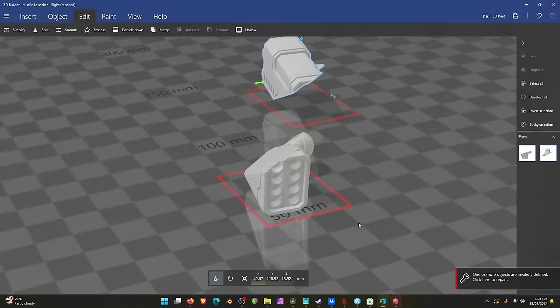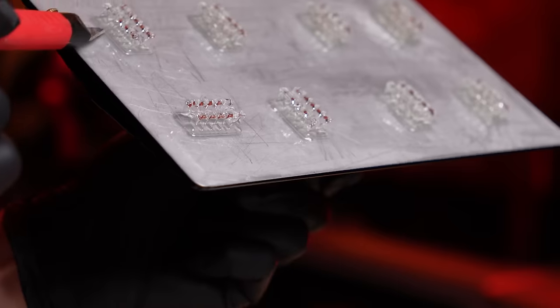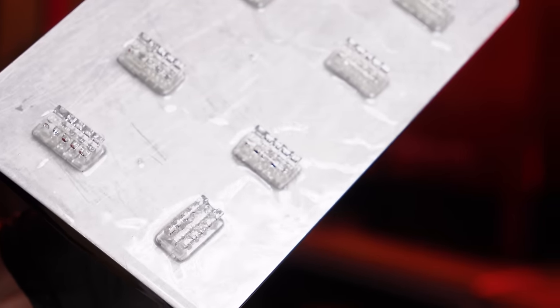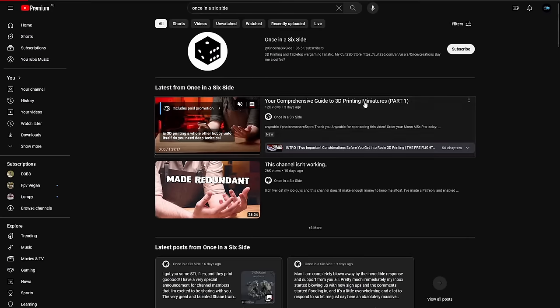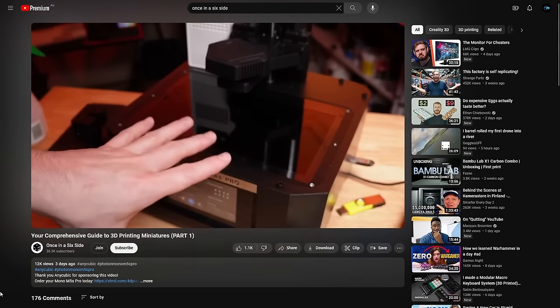All right, we're way off track. What are we doing? We're printing an Alpha Walker. I've calibrated this resin to this machine and I arrived at a 2.25 second normal layer exposure value. Don't copy that, calibrate for yourself. I just released a great guide, if you didn't see that, on how to do calibration. Highly recommend you check it out. And if you've already seen it, highly recommend you check it out again.